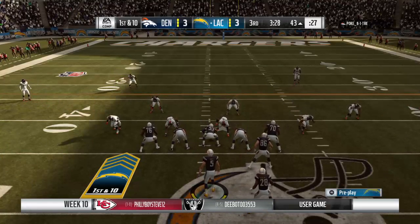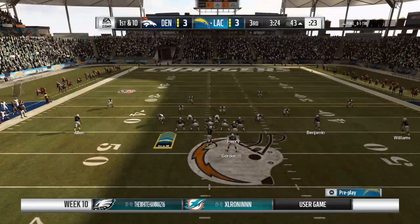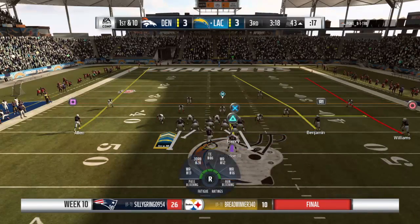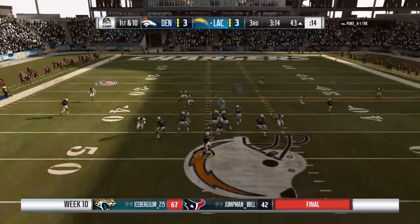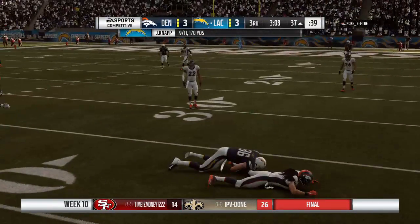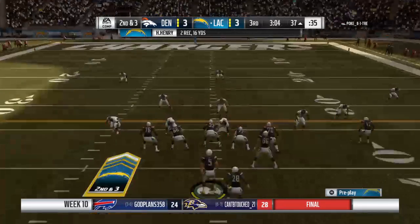1st and 10. Set. Blue 90. Blue 90. All right, now, lucky 56. Lucky 56. Detroit. They'll look to throw here on 1st down. And right side, Henry's got it, and he'll get it down on the play to the 37. 7 yards, the pickup on the pitch and catch.